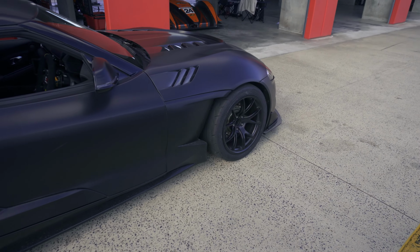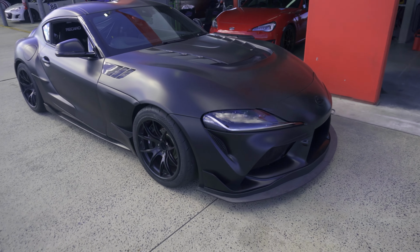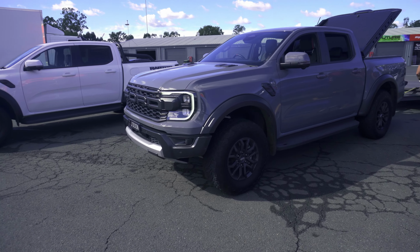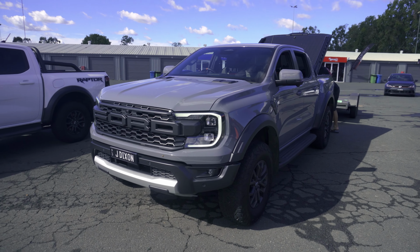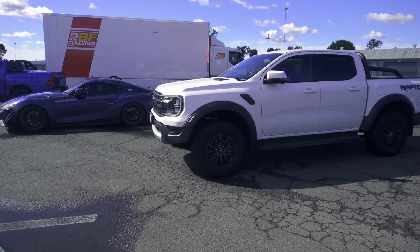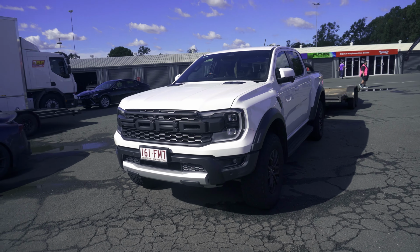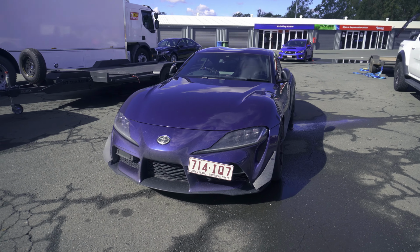Holy. Some real sticky boys on the front. So I think this is pretty tuned up, this one. What do you reckon? New Gen Raptor. The old boss has got one of these, Lenny's got one of these, and old Daniel from Berserk's got one too. Another new Gen Raptor, slowly popping up, which is good to see. Another Mark V Supra, got some sticky boys on there.